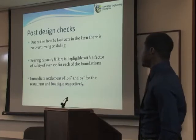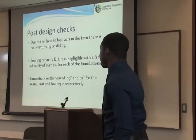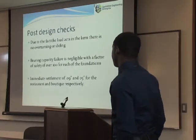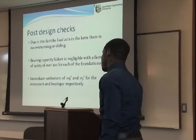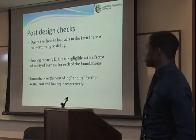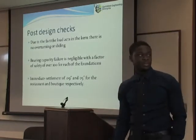Therefore, the factor of safety was over 100 for each, so that wasn't a problem that we had to worry about. And calculating the immediate settlement of both came out to 0.9 inches and 0.5 inches respectively. Therefore, the settlement wasn't an issue for us to worry about either. Now I'll be passing it along to Joe Wilkins to talk about the structural aspect.